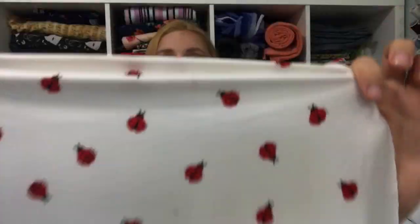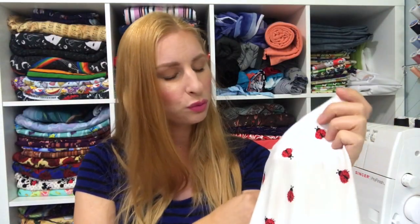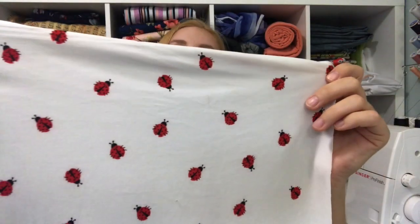And it is white, more of white than a cream color, with those pretty red ladybugs on it. When I found it, it did have some dirt stains or whatever, but at $2 a yard, it's worth seeing if it'll come out in the wash. So it's about to get washed anyways, and hopefully it'll all be 100% usable after that. So gotta love the ladybugs.